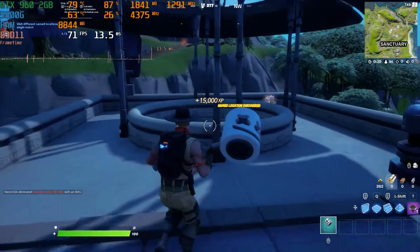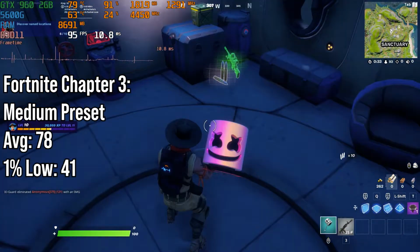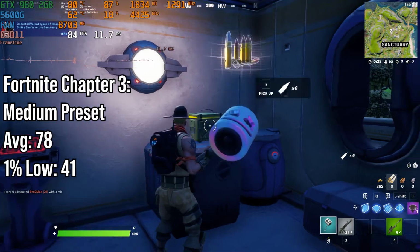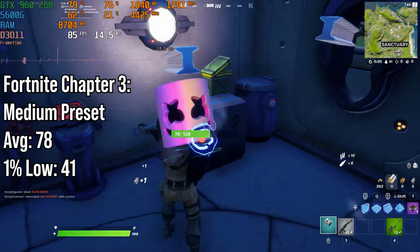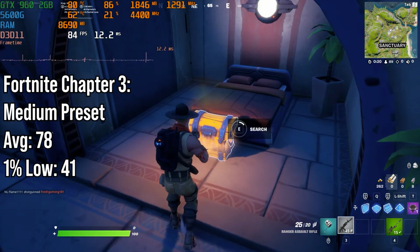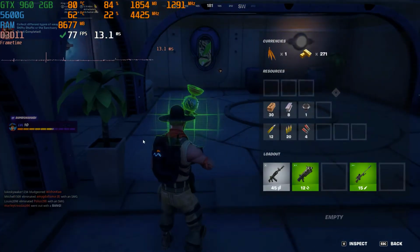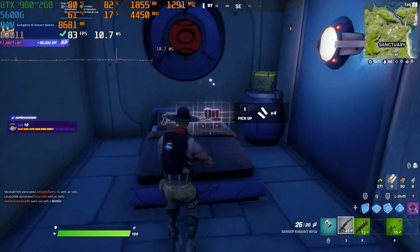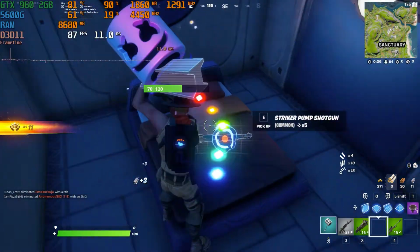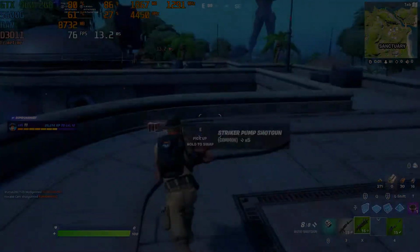Next game up is Fortnite, and I've noticed one thing with Fortnite is it can be quite stuttery at times. That's because the map is quite big, due to the nature of it being a battle royale. However, on average we got 78 FPS and 41 FPS for the 1% low. This does signify some stuttering, which I previously mentioned. This was on the medium preset in the Chapter 3 Battle Royale map. One thing that I could recommend is trying out the Performance API. I haven't tried it myself, but this could eliminate a lot of the stuttering, because I do have this stuttering even on higher end systems, and it's happened a lot of times when I've tested out graphics cards.